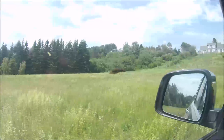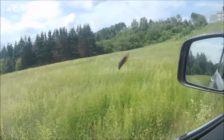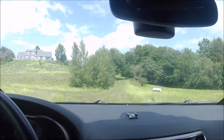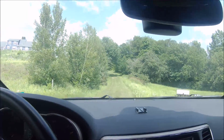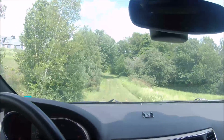Oh, there's a big bug of some freaking kind. I think that's a flying ant. We got those damn things here too. But I'll show you the burdocks. As soon as it cools off a little bit that I can get them, I'm gonna have to start digging up those burdocks.